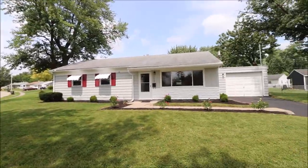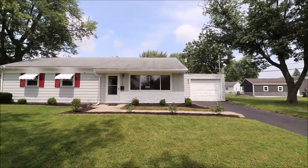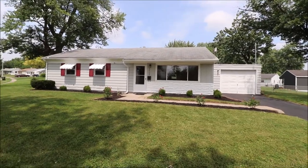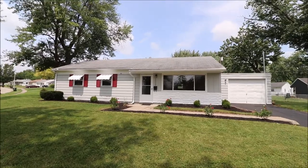Fenced in backyard, fire pit back there. Tons of updates on the inside. Oversized one-car garage. Fresh landscaping with roses out here in front. Guys, this house has something for everybody. Next, let's go inside and take a look.